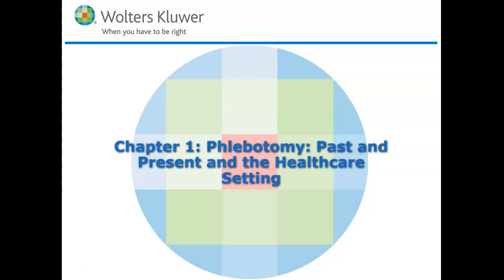Chapter 1, Phlebotomy, Past, Present, and the Healthcare Setting. Today we're going to spend some time running through the different parts and pieces of the laboratory and some of the characteristics of a person it might take to work in the medical laboratory setting.